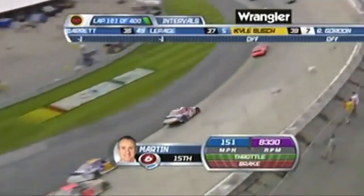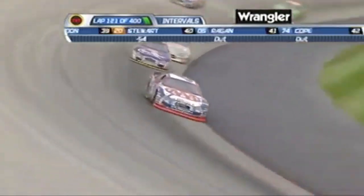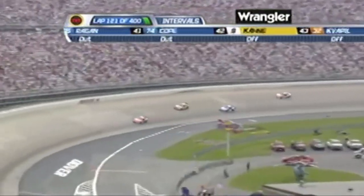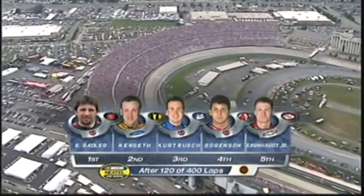Martin in 15th. Championship chaser Kevin Harvick runs 21st. Denny Hamlin 28th. Kyle Busch off, scored in the 37th position. And Casey Kahne still off, scored 42nd. A tough day for some of the chasers on the Monster Mile at Dover.